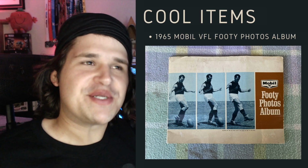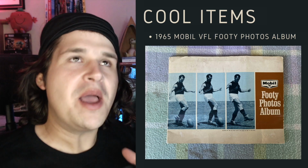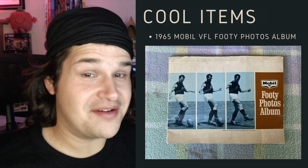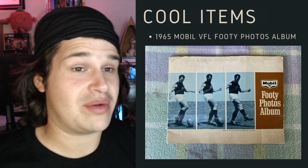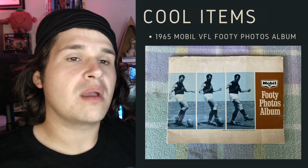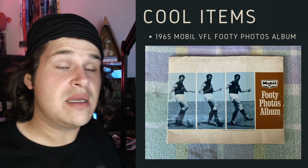This one has a story to it. So this was a mobile VFL footy photos album. Now this was in a big tub of free books that I received. I sat on this for about 7 or 8 weeks. I think I picked this up in January, maybe end of January, maybe it might have been February, but I sat on it for ages, didn't list it, and I finally did, and once I did, it sold.